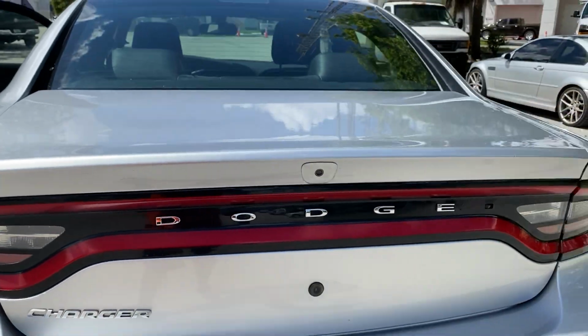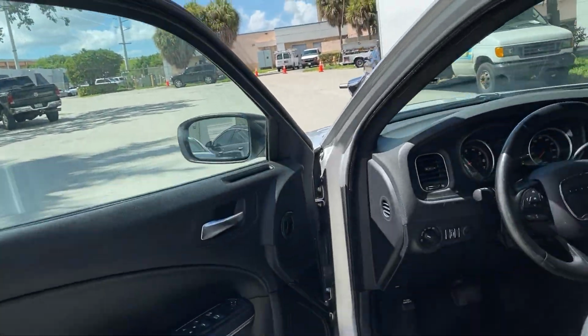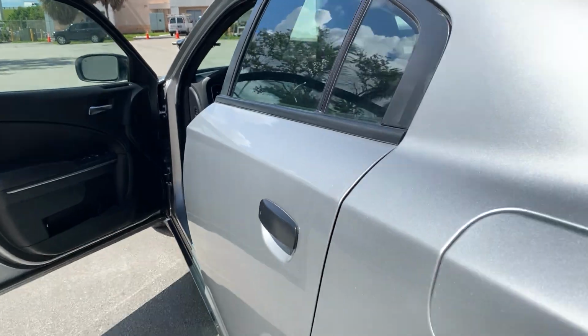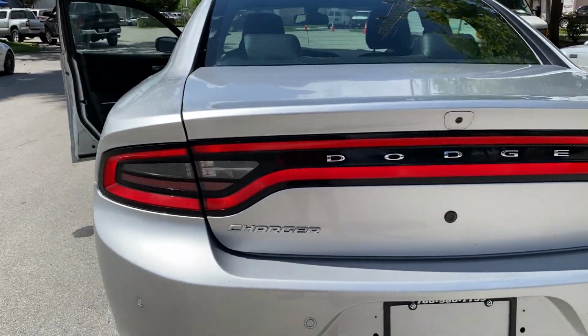I do love that rear. I wish it was nighttime for the LED tail light to light up. Let me see if I can get that on. It's a little hard to see in the daytime. There you go. I love the way that tail light lights up at night, just one big circle.